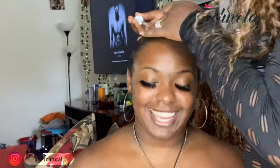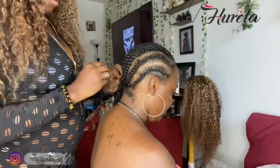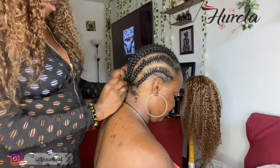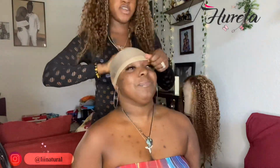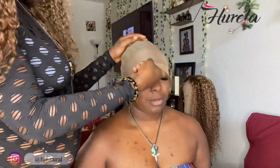And y'all know I always tell y'all, protect your hair underneath the wig, so I make sure I put my oils on her scalp just to make sure she's protected and she doesn't deal with too much itching. I always sew the braids down at the back before I put the wig on, and we're using a light cap since we're having a highlighted wig. And basically it's all the same.